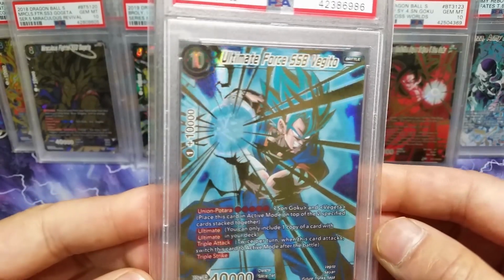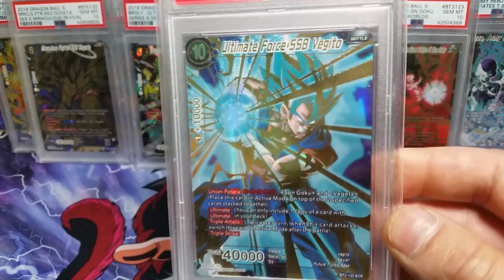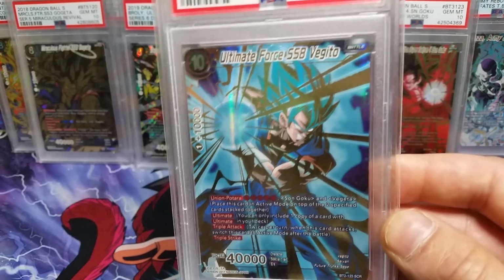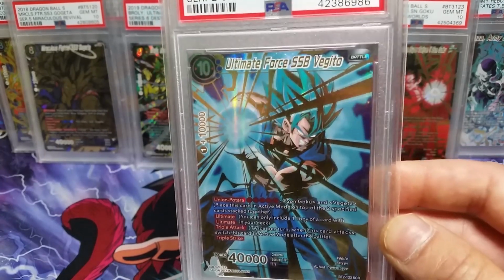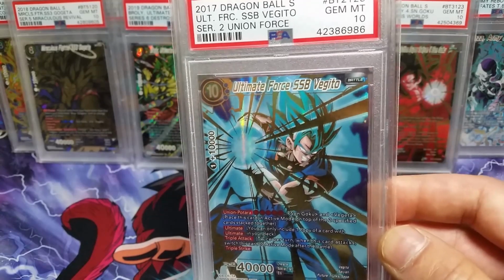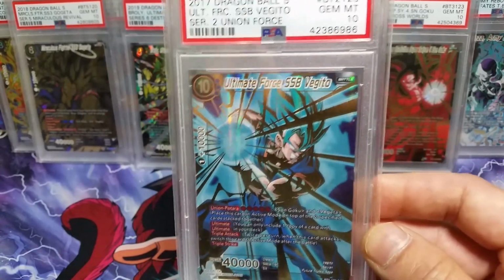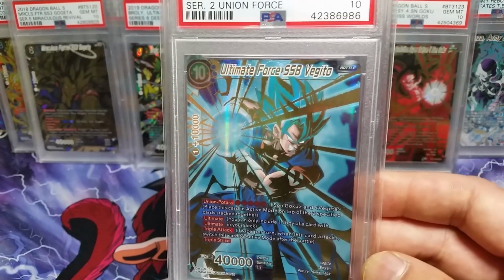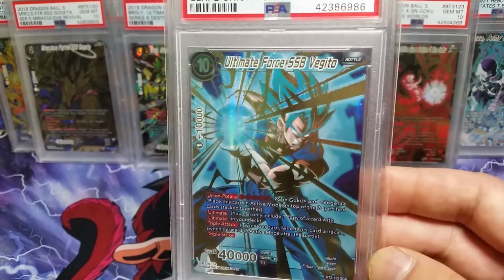So this card has gone up quite a lot since I bought these as well. I still got a lot in my grading pile, some at PSA. Hopefully I get some more 10s. Even 9s are going for a pretty decent price at the moment, but I just collect it because I love it. I love Dragon Ball. This is the best trading card game ever, and I will stick to it till the end.